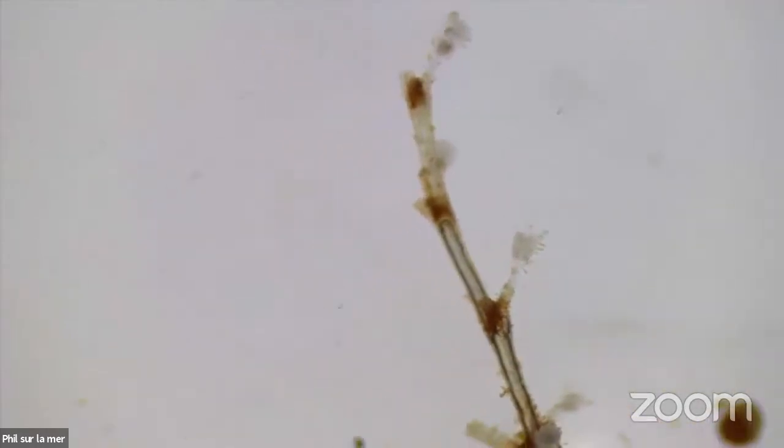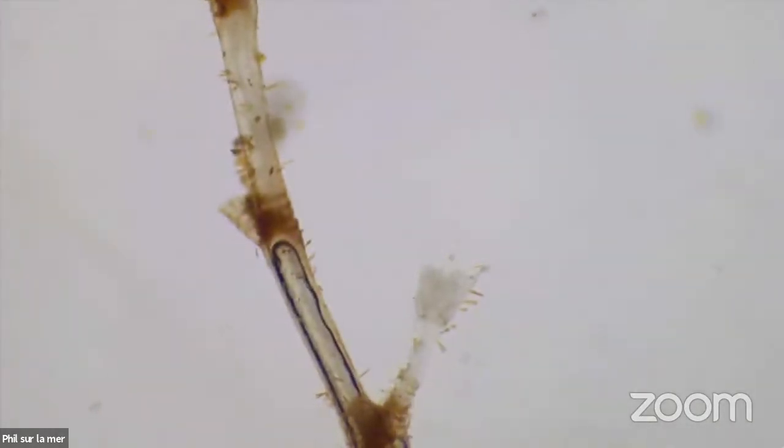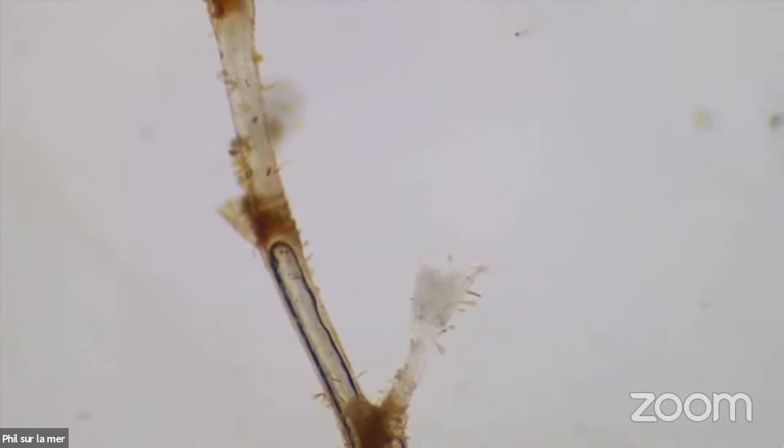Okay, I think there's one right there. Let's see. Yeah, they don't like to be picked off the dock there. There we go. You can just sort of just barely make out little bits of tentacle right there. They're definitely not relaxed because, you know, we pulled them out of the water, put them into a dish. Anyway. All right, let's get on to our sample here.